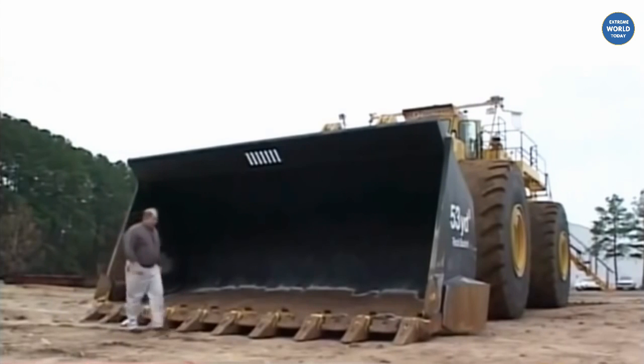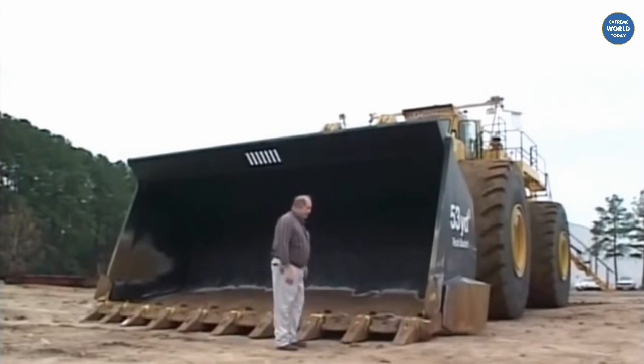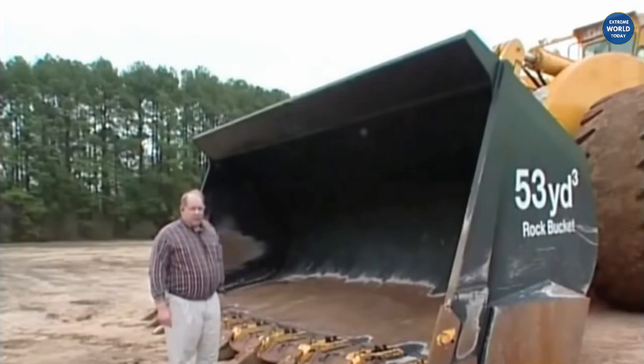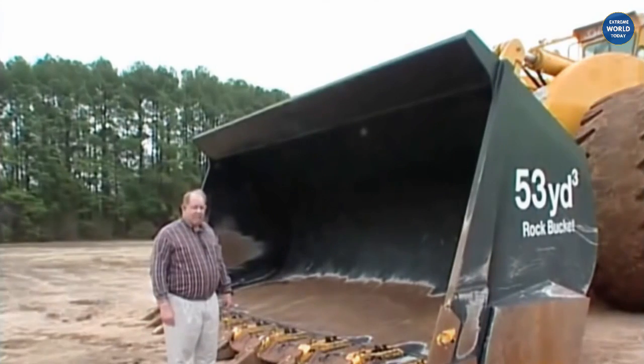Well, this is a 53 cubic yard rock bucket. Again, the machine has a total hoist capacity of 80 tons. To put this in perspective, the 53 cubic yard capacity is equivalent to about 5 normal dump trucks that you might see going up and down the road.